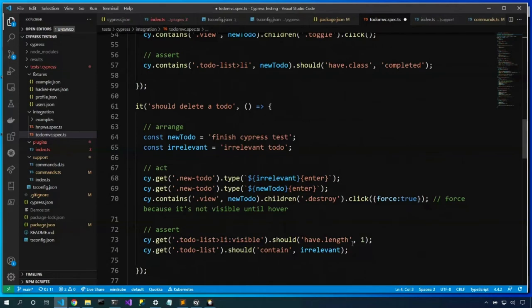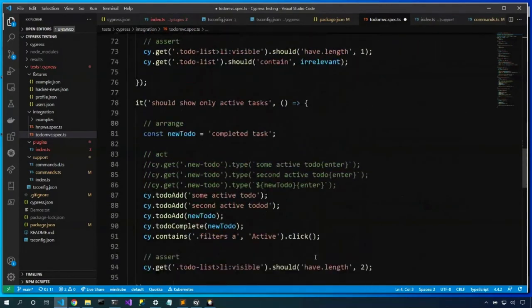So let's go grab the list. We should have a length of one and we should include that the list should now only include that irrelevant to-do. Perfect. Let's level up again.